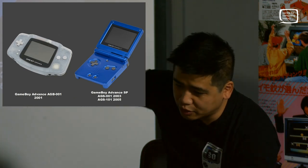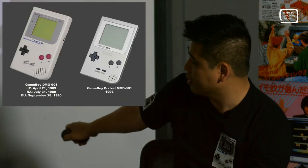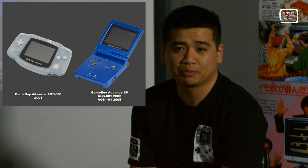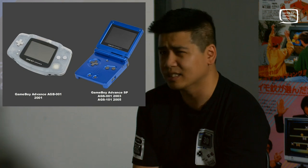So think about the first console being in 1989 all the way to 2005. That's a long lifespan to be playing Game Boy games. That's how awesome it was. Still is.